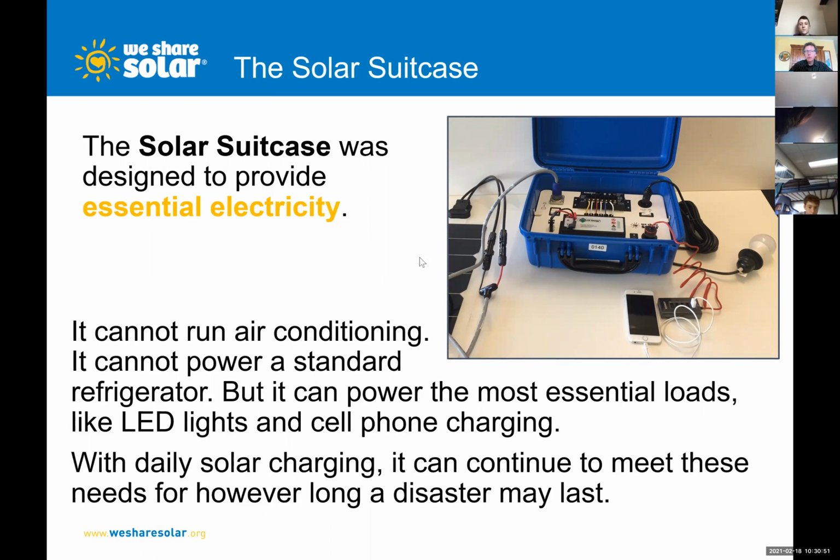So the solar suitcase was designed to provide essential electricity. It won't run air conditioning or a refrigerator, but it can definitely power a light and charge a phone. This is a close-up picture of it. There's the solar panel on the left, and then this shows the suitcase powering a light bulb and charging a phone. If you charge this thing on a daily basis, it'll run effectively forever, until the battery dies someday.